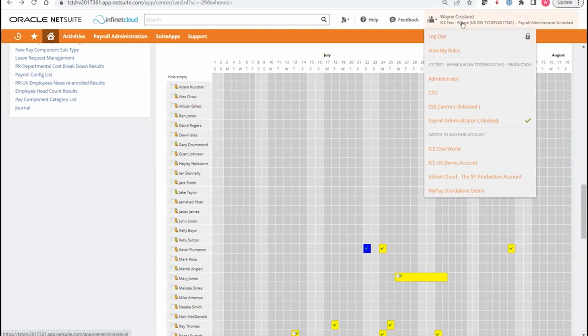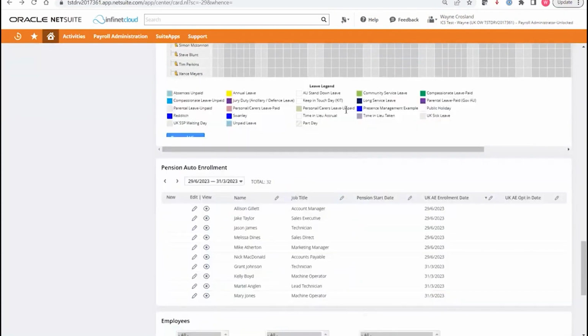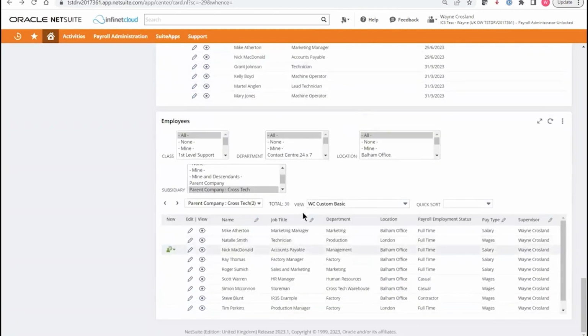We'll make sure that it conforms with all of NetSuite's functionality, and we do two of those. We do two major rollouts a year in line with the April tax year, but also NetSuite's release in September. So that's our bundle, and our bundle includes leave management functionality, but it is a separate module that we charge for. I've got some other things down here.